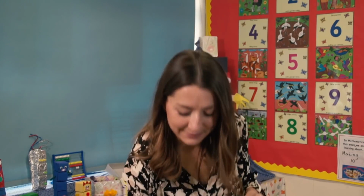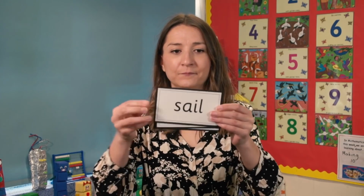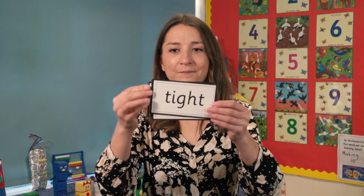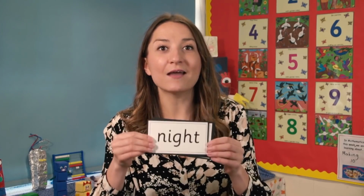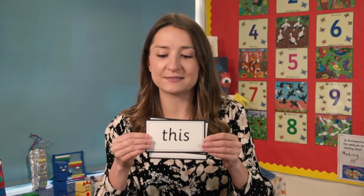Well done. Great reading. I'm going to mix the words up. Can you read the words on the cards without any help? I want you to read them aloud. Let's check. Read them with me. Night. Sail. This. Tight. Well done. Today we are going to learn to read a new sound.